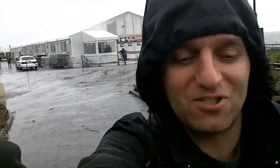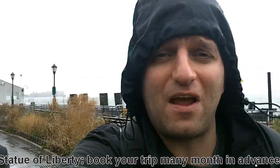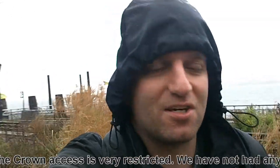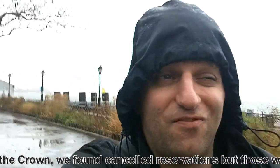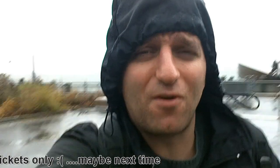Walking into Battery Park, and we checked the ticket situation for the Statue of Liberty Ferry because we want to go up to the crown, but unfortunately there are no tickets available for today, so we just have to wait and check online. If anybody cancels, that'll be our luck. If not, we're going to see what we do. As you can see, the weather is pretty bad today. It's raining and it's very windy outside, but this is not going to stop us from exploring further, walking uptown to Manhattan.